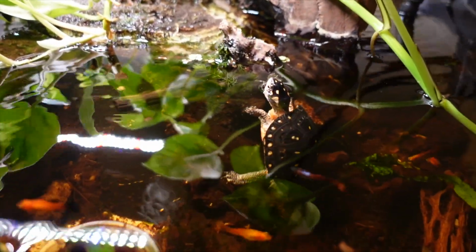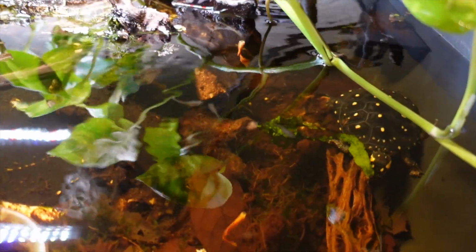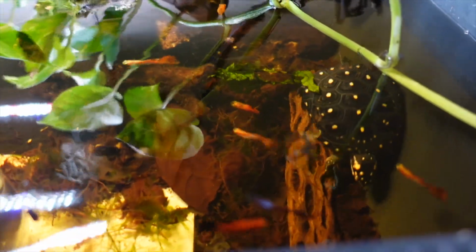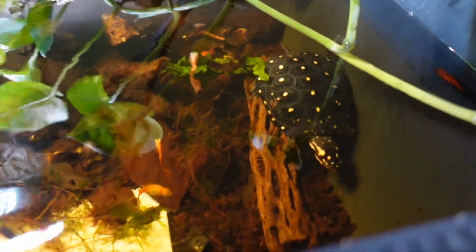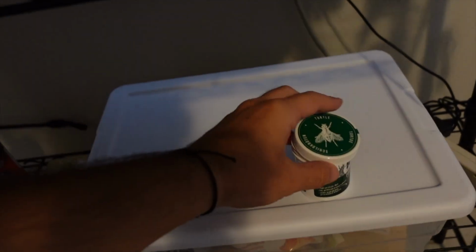Again, UVB. We've got UVB. And when the winter hits, I'm just gonna add heaters to both enclosures and pretty much do the exact same thing. That's literally it. UVB, heated water when I need to, and food, protein heavy food. And these guys are looking great. And then we'll get to the mangroves. That's everything that I have going on in the garage.